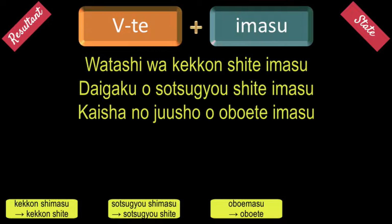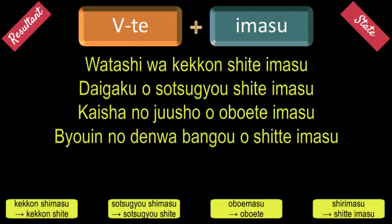Let me give you another example. Shirimasu means to get to know. As a result of the action of getting to know, the state of knowing still continues to remain like that. If I say Byoin no denwa bango shitte imasu, then it means I know the hospital's phone number. It doesn't mean that I'm in the process of coming to know now.